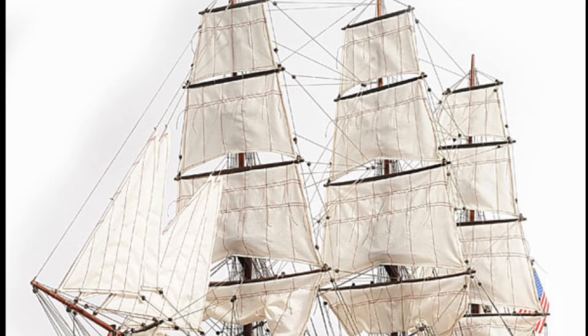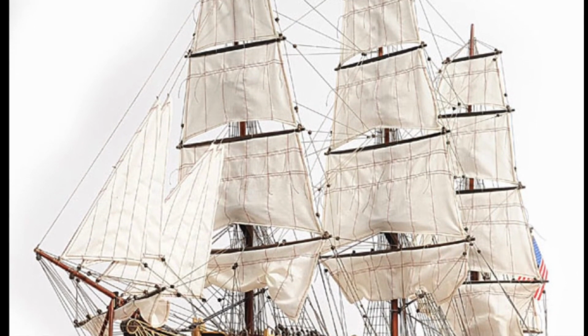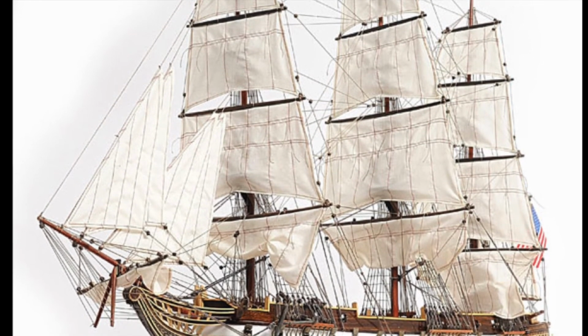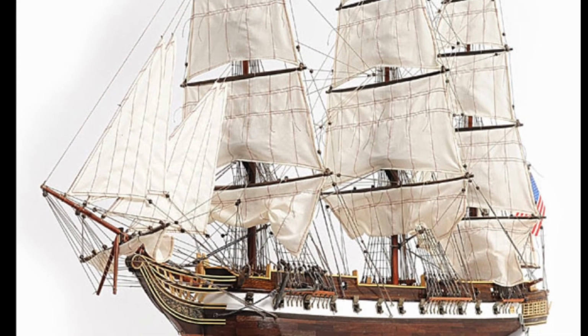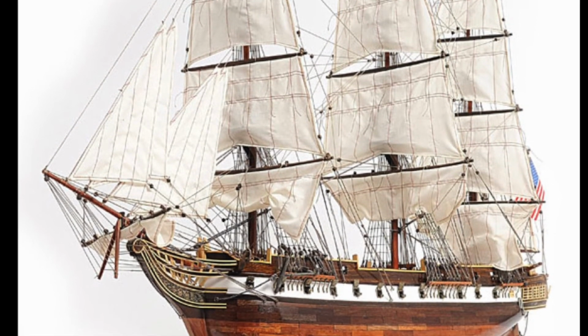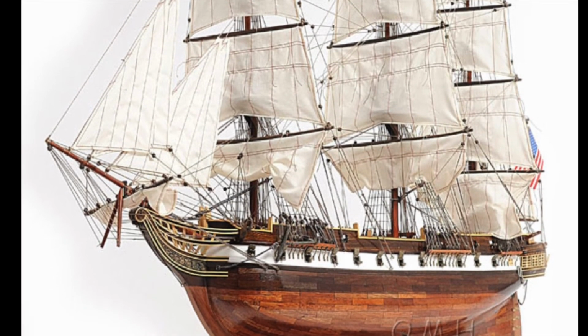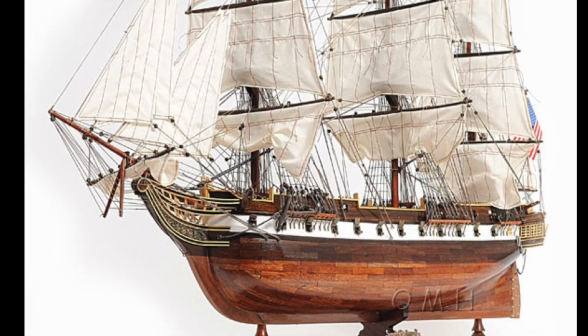Then finally, during the Second Barbary War, President James Madison declared war on Algiers for intercepting American ships, and the Constellation was sent back to the Mediterranean, where she helped capture an Algerian frigate, and that ended the war very quickly. In 1853, the Constellation was disassembled, and a new Constellation was launched in 1854.